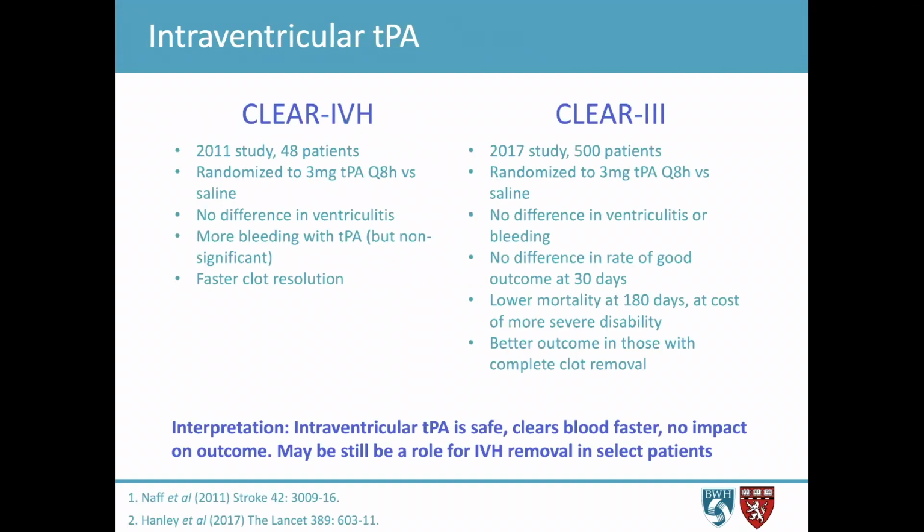There have been a few trials of going beyond just placing a drain and actually putting TPA into the ventricle to break this up. And so these are the CLEAR IVH and then CLEAR 3 studies. This placed an extraventricular drain into the lateral ventricle and then instilled TPA about every 8 hours versus saline. The initial study showed sort of no difference in inflammation, which was a concern, or in infection rates, and somewhat faster clot resolution, but wasn't really powered for outcome.